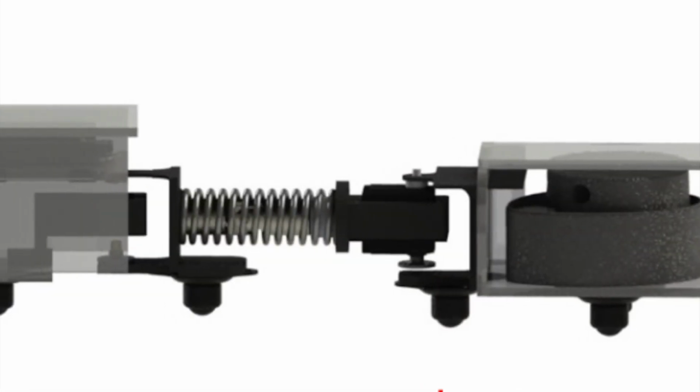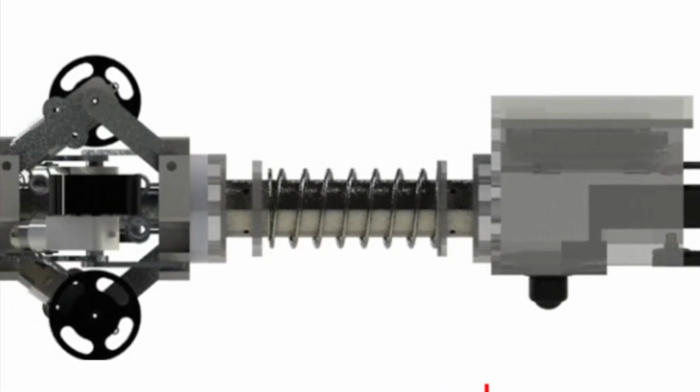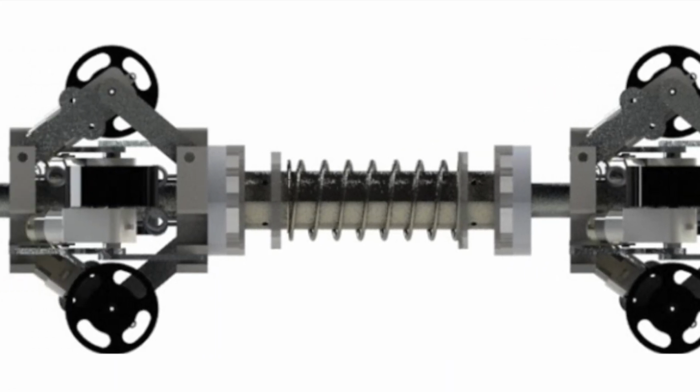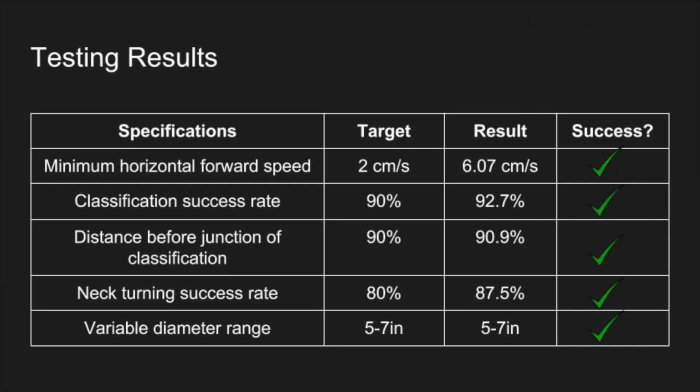The Pipebot project for the 2016-2017 year was a success. We significantly improved the classification success rate and implemented a successful neck turning mechanism. There are still avenues to be explored in this project, including waterproofing the robot and improving the integration of motion planning and classification. However, our project has successfully met all stated specifications and moved the project closer to a fully functioning, autonomous pipe inspection robot.